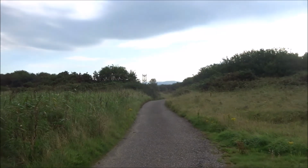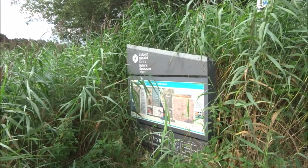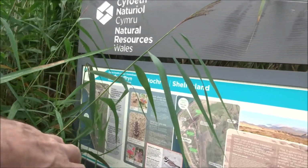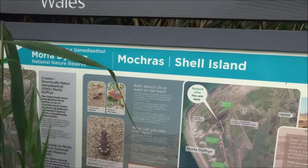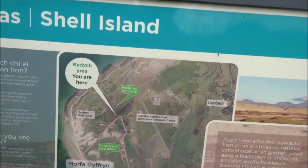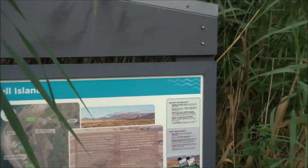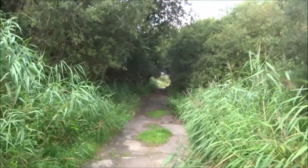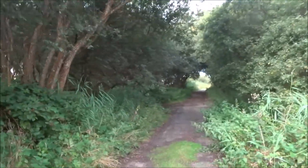Okay, I've come to a junction of paths here, and there's a little notice board: Natural Resources Wales. The bulrushes are taking over. But that's the name of the place, Mochras, Shell Island. Okay, so you are here. So this is in effect now, because it will be like an actual nature reserve for this year.